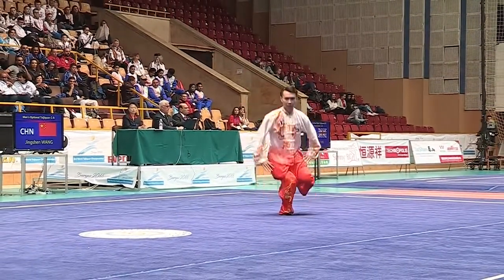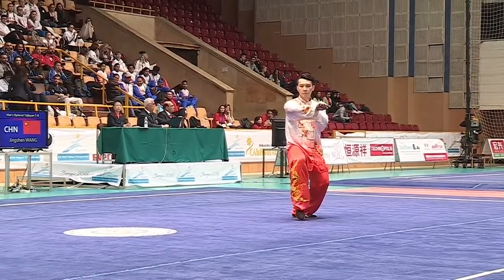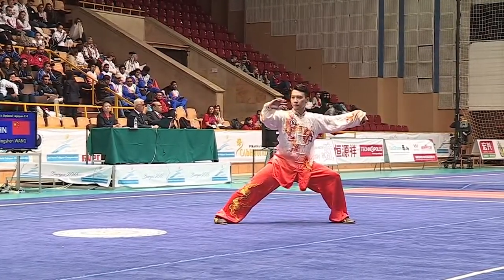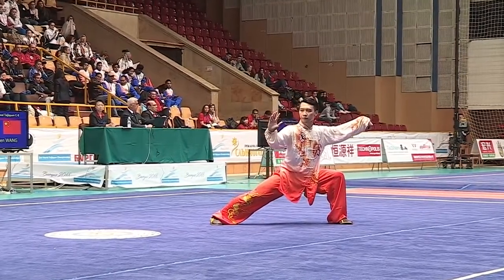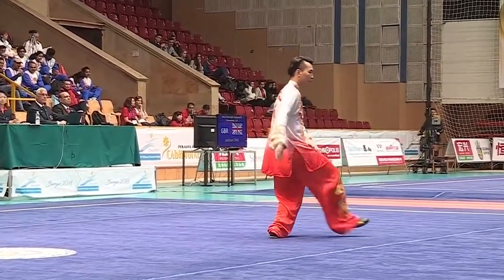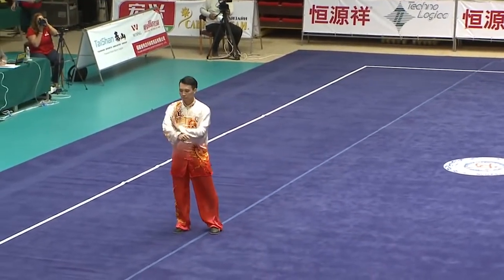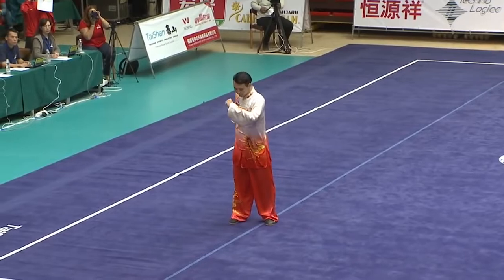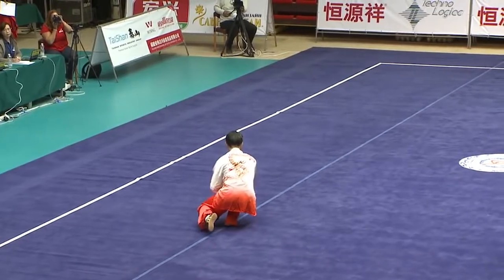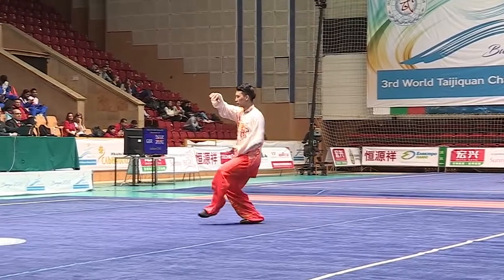Jump front stretch kick into a single leg balance. Jump front kick with a 180 degree rotation, really solid landings.